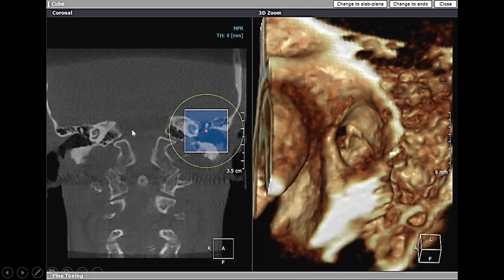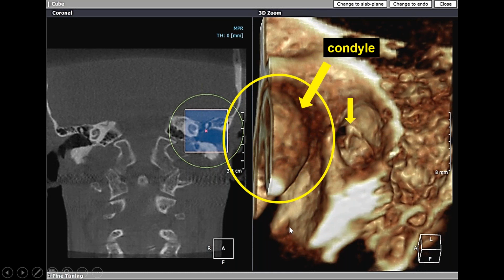This is a coronal section deep in the back of the skull. You can see this is actually the cochlear turn on each side. There's the head of the malleus. I was able to, in the software, just click on that malleus, drag out a circle, and I get the 3D image. So you're looking inside the internal auditory canal at the head of the malleus and the incus. Again, I don't see the stapes. So this is condyle, okay, right there. That's the incus and malleus.